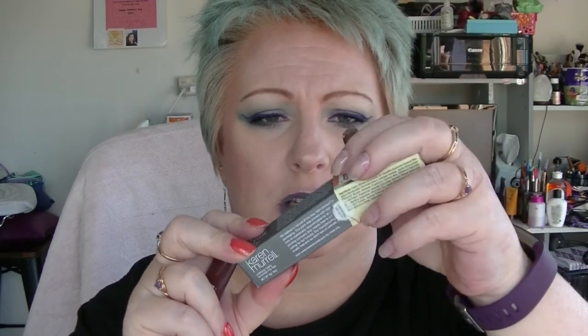There is a lip balm from Karen Murrell. I have two Karen Murrell lipsticks. These are supposed to be really, really good, but this one is actually just a lip balm. And I didn't know that she did lip balms. I'm not actually going to open it because I have lip balms on the go at the moment. It just says Moisture Stick 01. I really like her packaging, it's really sleek looking. She's a natural beauty company, I think. I don't know where she's based. She is based in Auckland, New Zealand. So there you go, it's a New Zealand company. That's cool.